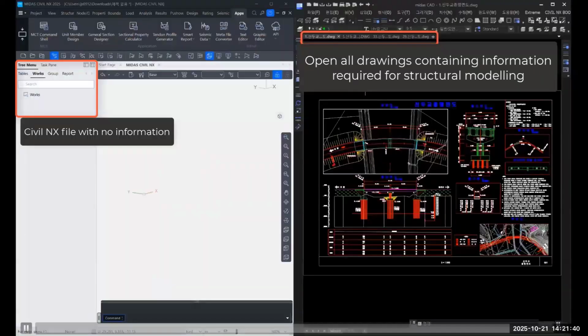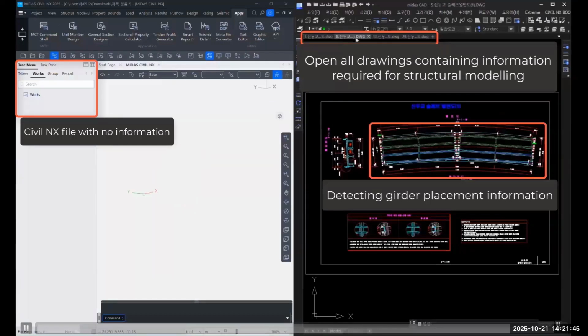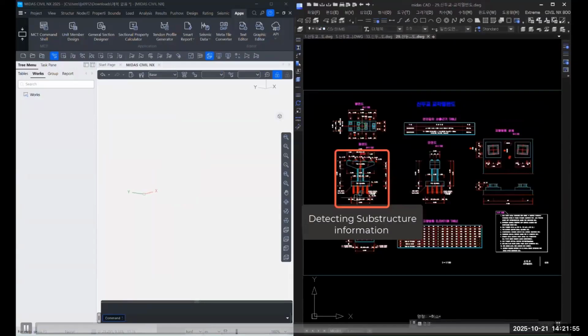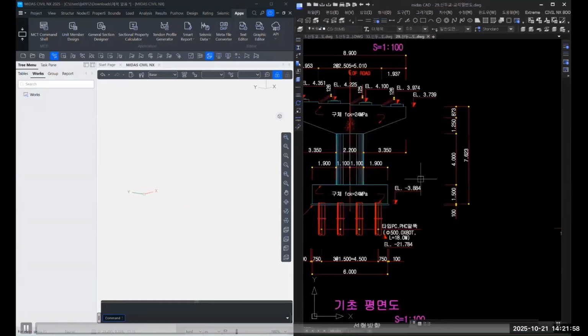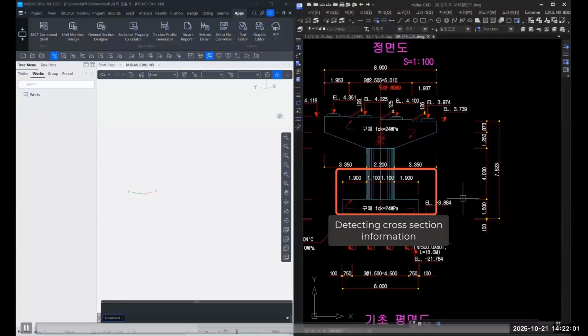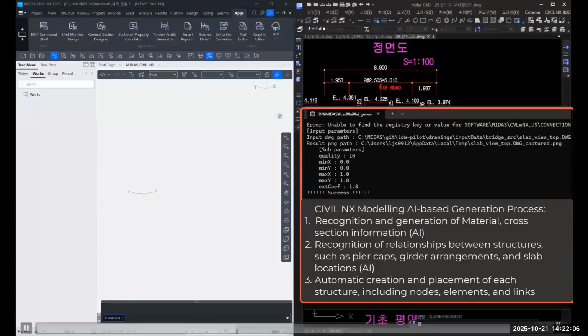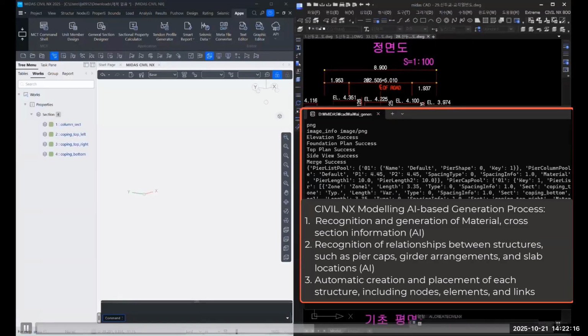So we are calling this LDM, meaning large drawing model. Once this is ready, the engineer can simply open the required drawings. The typical procedure is if we have a past similar project, we open those drawings, take a reference of those drawings, replicate it for a new project, modify, and then create drawings again for the existing project. So this tool will be able to identify all the sectional details, dimensions, material details, and it will be able to generate an entire analysis model within MIDAS Civil NX. So it will read all the components from the drawing format.